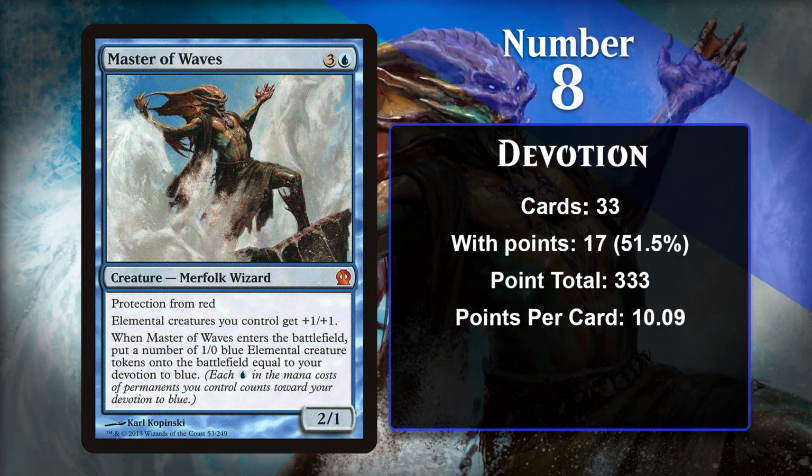At number 8, I have Devotion. Most of the mechanics on this list have seen play across multiple formats and been busted there, but there are two that were only truly busted within their own standard format, and Devotion is one of those. Devotion is seemingly innocuous. It looks at the number of mana symbols of a particular color that you have, and you get an effect of some kind equal to that number.